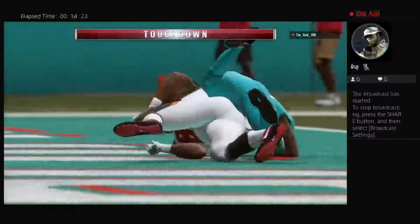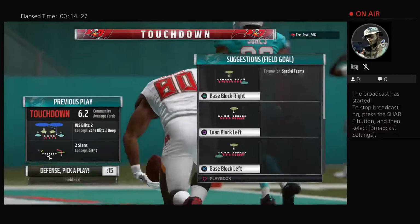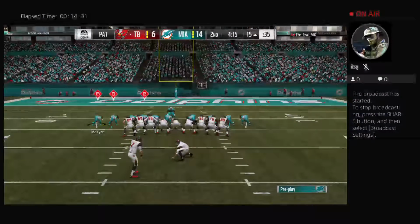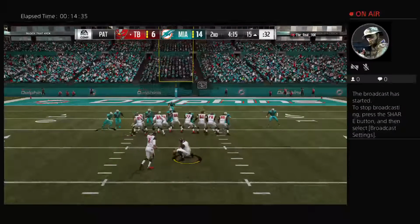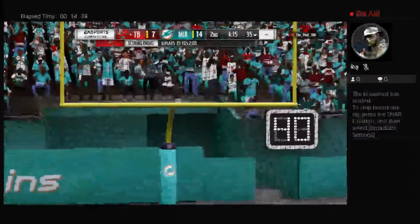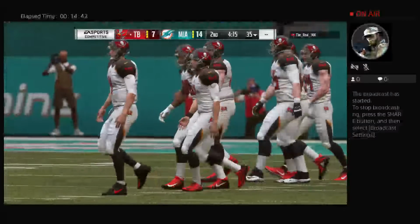And he's into the end zone for a Tampa Bay touchdown. O.J. Howard, a 1-yard touchdown reception. And the Bucs have made this a 1-score game. Extra point good by Catanzaro. And that'll make our score 14-7.